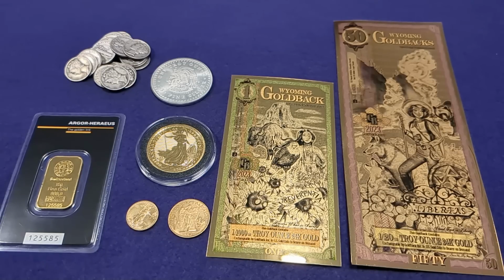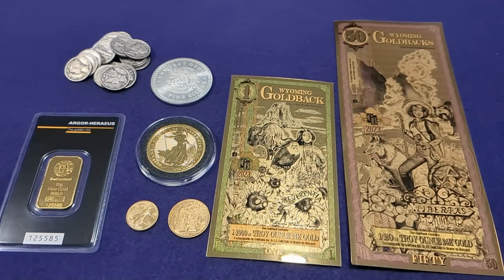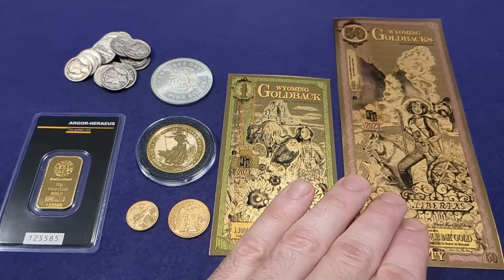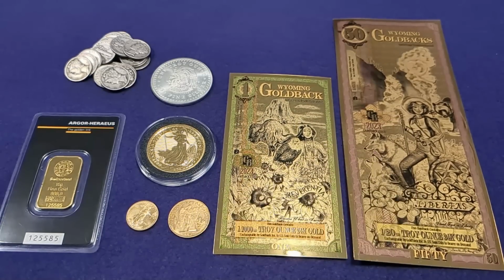He was telling us that they do tend to go a little bit overweight on these things, maybe a couple percentage points, just because they want to make sure that you always get at least what is stated on the face there in terms of the gold weight. And also, very interestingly, he pointed out to me that there's more businesses in Utah right now that accept Goldbacks than accept Bitcoin. So Goldbacks are actually already functioning as a circulating hard money currency in those states that have them. And I do find that to be a pretty interesting thing.